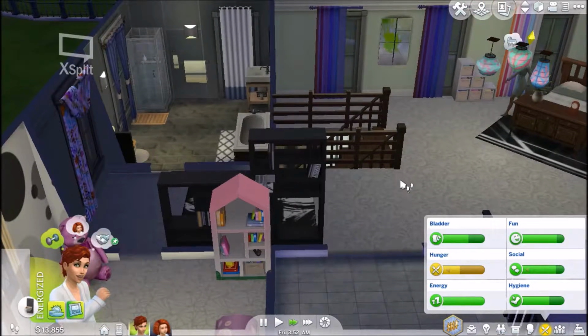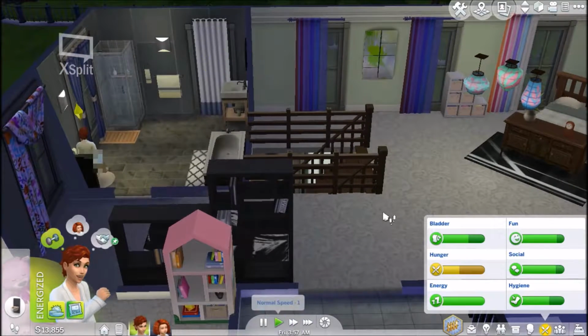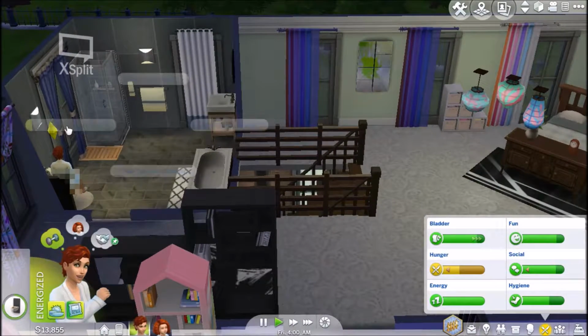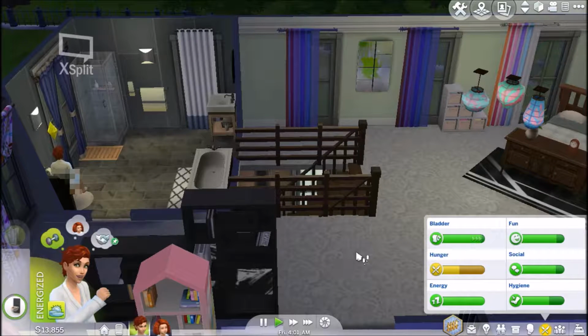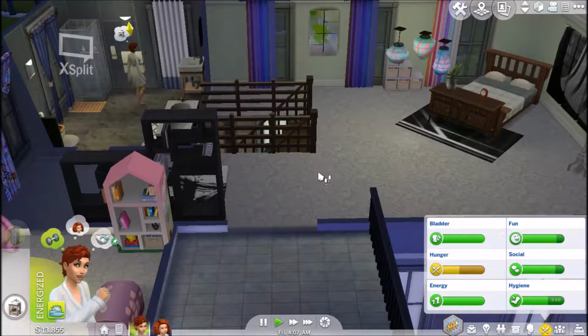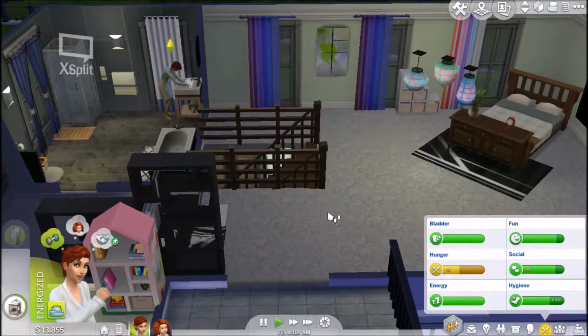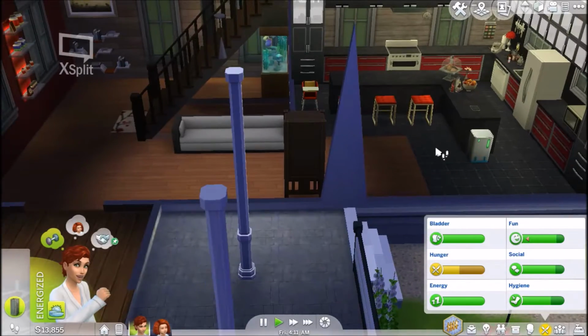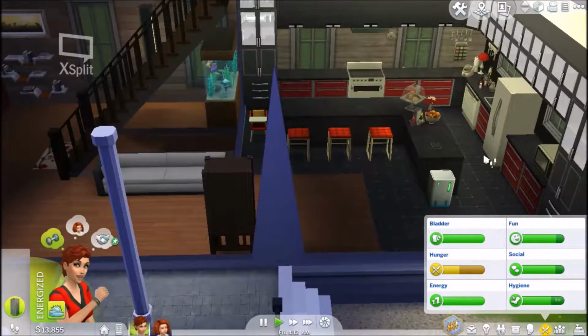I'm going to get her to use that. Take a speedy shower. You don't overly need one anyway, but I tend to get my Sims to go in the shower in the morning. And she's gonna wash her hands anyway. What you call a little over hygienic. Then come down.